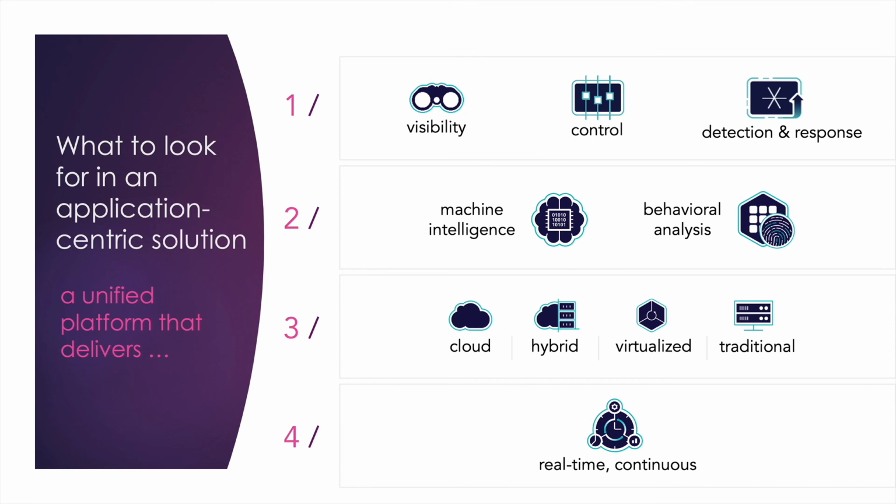So lastly, what should you look for in an application-centric solution? So first, you need to look for the capabilities that give your team the visibility, application-aware controls, and application detection and response features specific to targeting applications. You need to look for behavioral analysis of the applications and basing security on the behavioral profiling of applications and the machine intelligence to maintain that learning about how the applications are changing so that the security state for your application environment is also maintained.